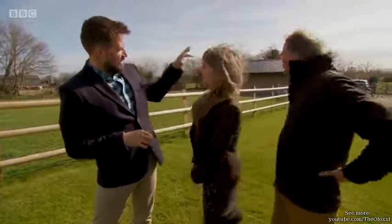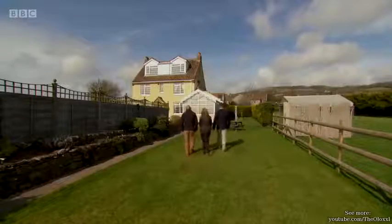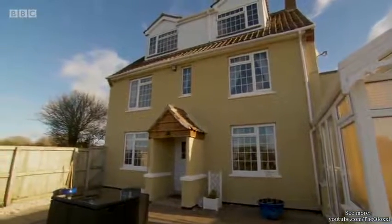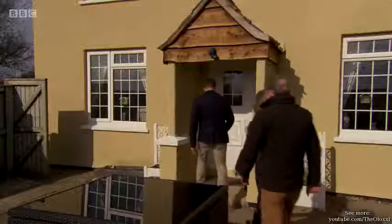The business is there behind us. We'll look at that later. Okay. But let's look inside. Lovely. Dating back to the 1860s, this property was significantly extended during the 1940s. Over the last 4 years, however, the house has been completely refurbished by the current owners.